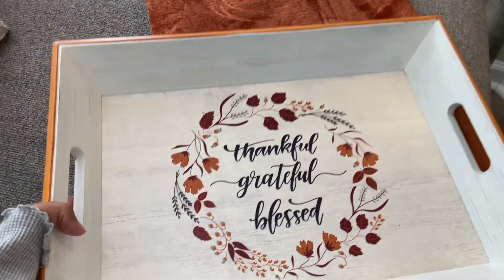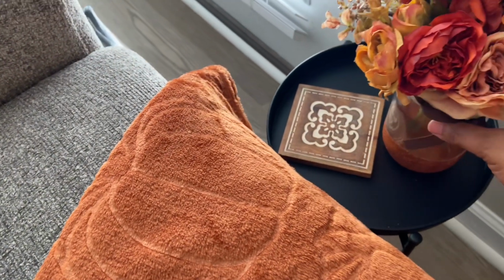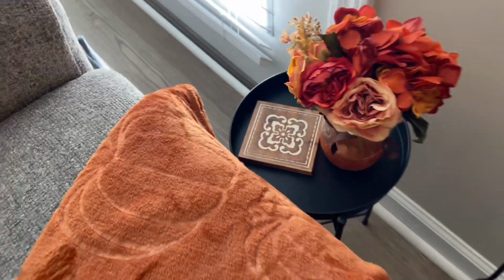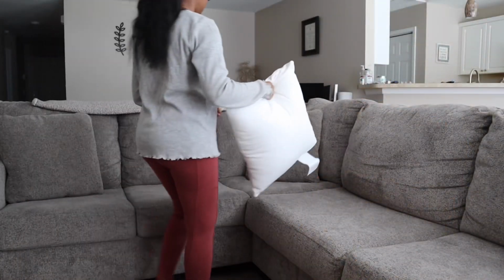Next, I'm adding the serving tray that I bought a few years ago from Burlington. I'm also adding this decorative vase that I made to the side table. I'll link the video to my DIY fall decor in case you're interested in seeing how I made this vase and the pillows.